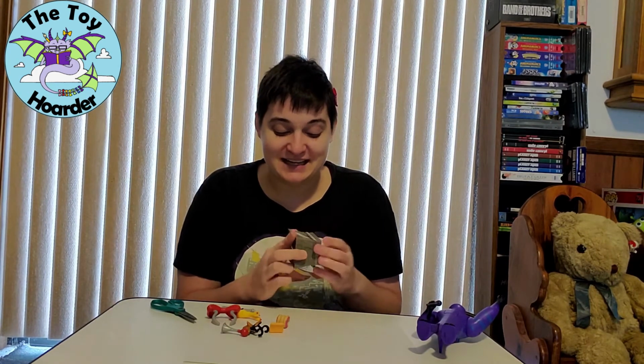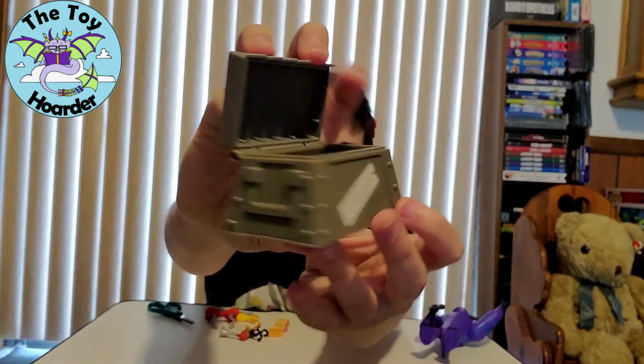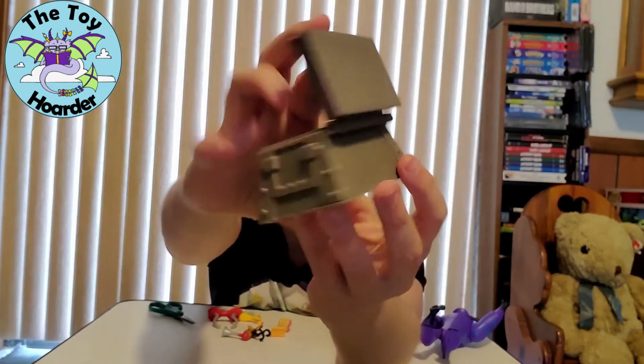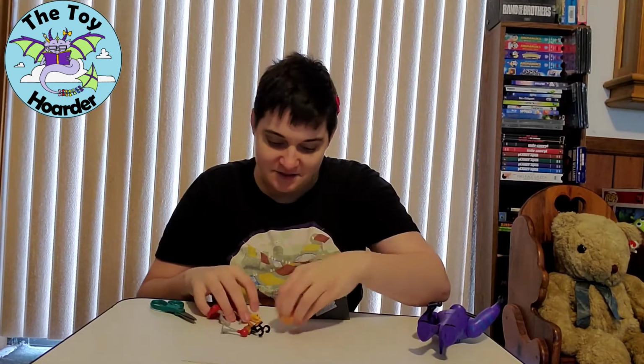Cute. Alright, so this box actually opens and closes, and it has monster teeth on it. So I'm going to show this to you up close. It has a sticker on it that says Joke Box, which is actually a sticker, which is kind of great. That's so cute. And then do all of these accessories fit in here?